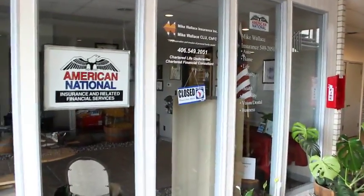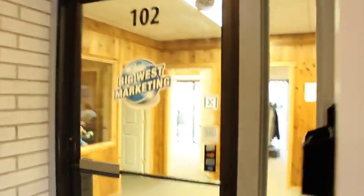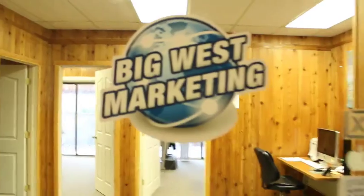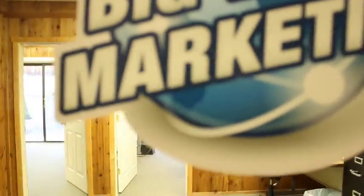So here's a little entryway. It's nice. Got some plants. Insurance office right there, Mike Wallace, a good friend of mine. To this side we've got a chiropractor office, second level there, and when we come back here, there we are, Big West Marketing. Let's walk into the office now and see what we got going on.